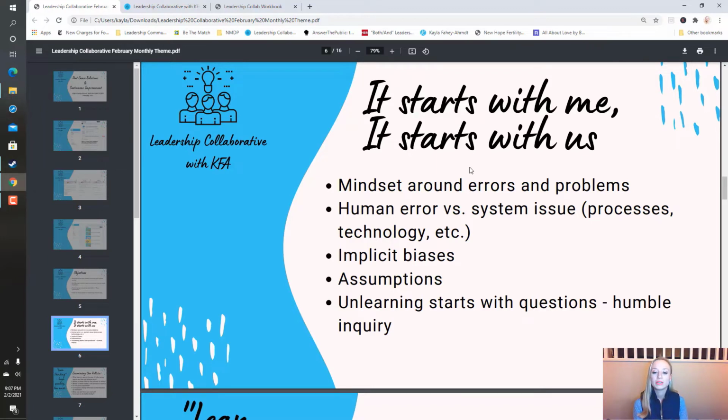So the mindset around errors and problems is not, let's do a quick fix or let's jump to fix something that was a problem one time. It's also not blaming the person, but really looking at the process. The next part of this is human error versus system issue, and I have listed processes, technology, etc. If you're looking at a problem as a leader, I think sometimes we're quick to assume and say, well, they just made a mistake. But we really need to dig deeper and start to think, is there a system issue or barrier here? Do folks have the right technology to do their work? Are the processes that we have really value added? Are they streamlined? Do they have waste in them? So, starting to dig deeper.